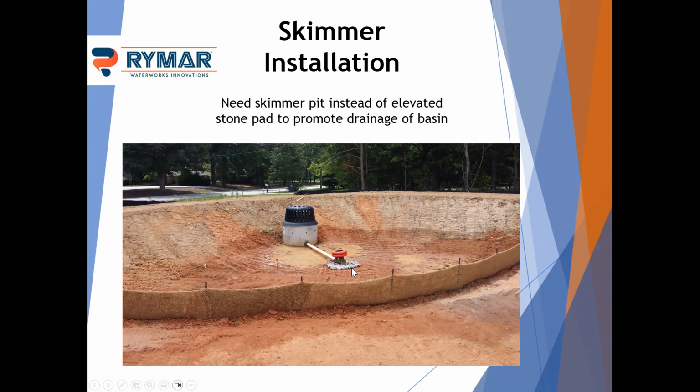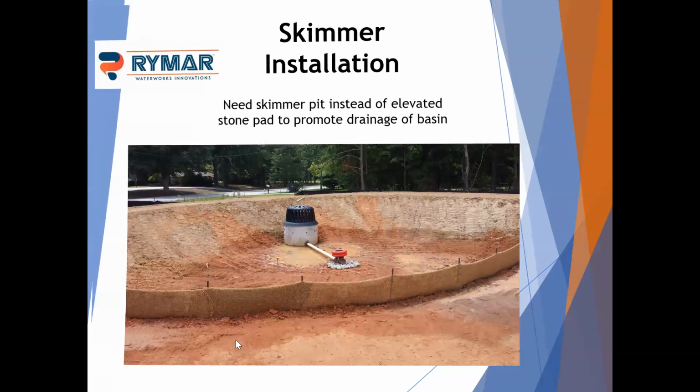The one negative on this one is this stone pad. They have put this in once they graded, and they didn't grade for a depression. And so what's going to happen here is you're always going to have 6 to 8 inches of water sitting in this pond. Could be a mosquito concern, depending on the infiltration rate or evaporation rate, but it's going to be really hard to get any kind of vegetation established there just because it's going to stay wet. So we do recommend putting a depression in so that you get as much drained out of the pond as possible.